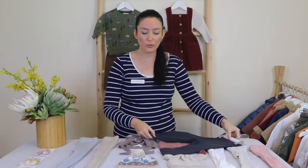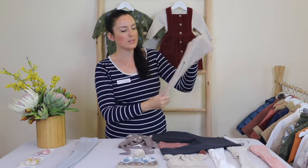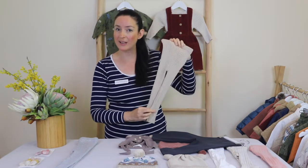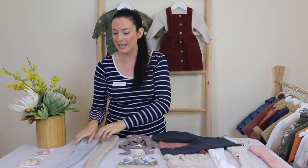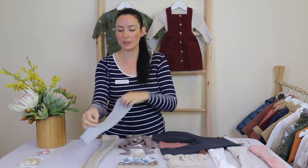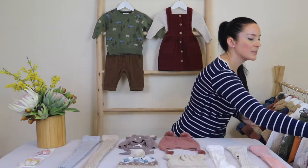Of course, you can also think about adding some knitted leggings to the wardrobe because the knitted leggings are going to be a little bit warmer again. And a lot of our knitted leggings in winter do have a little bit of wool as well, which is great. And again, looking for those colourways that are going to match back with lots of other pieces in the wardrobe.